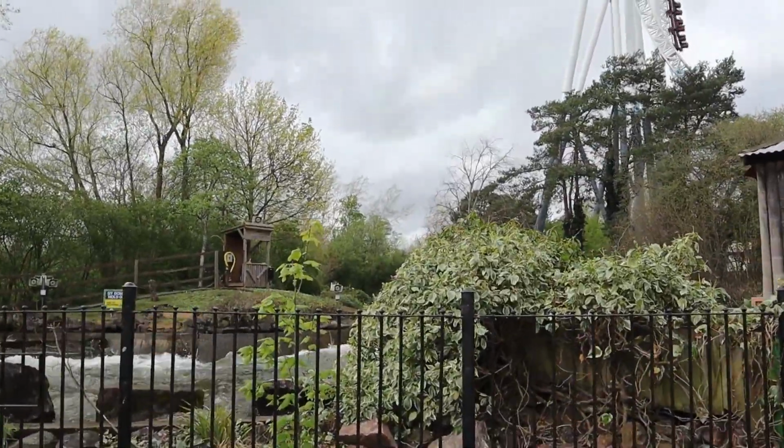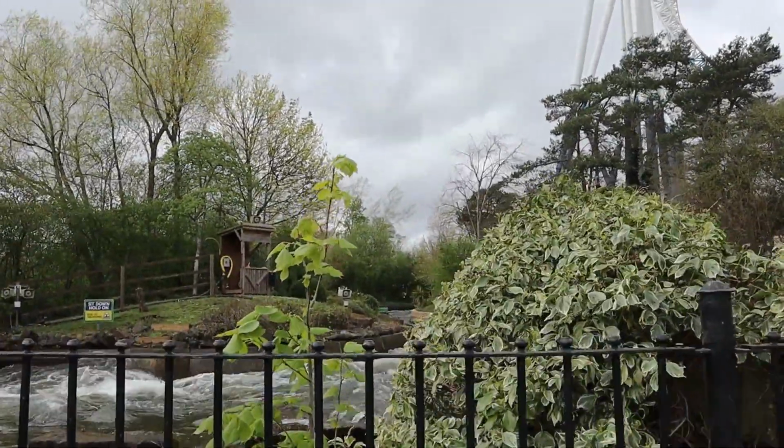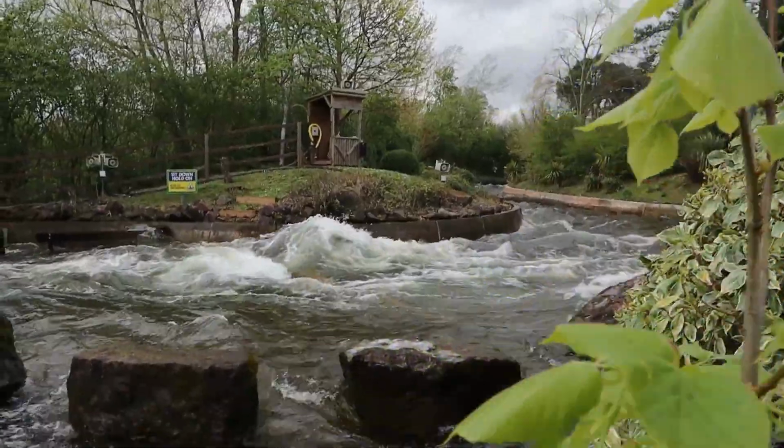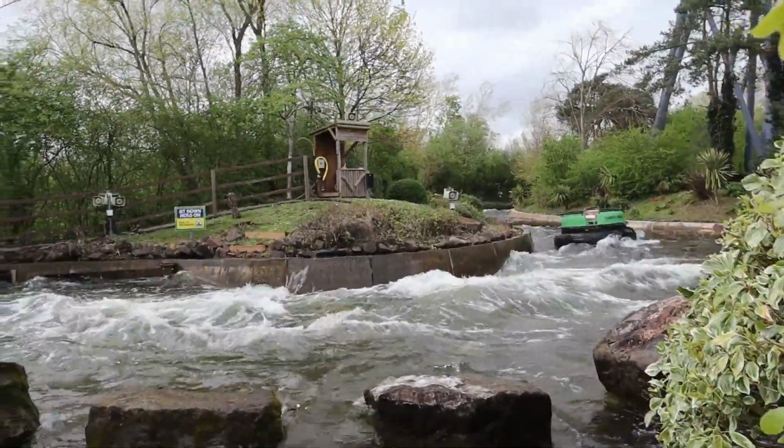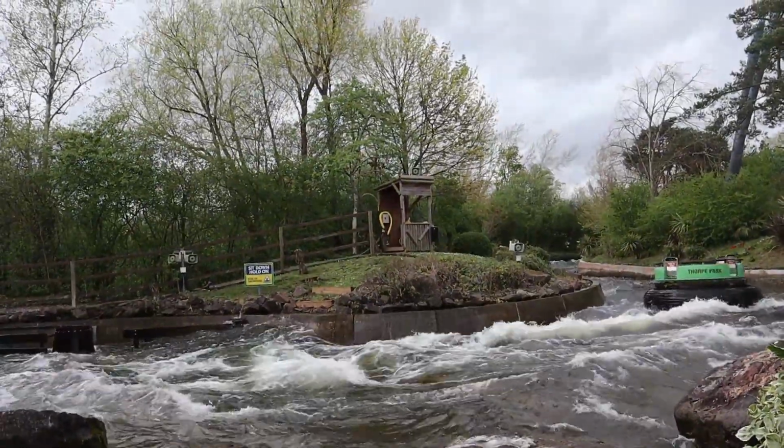Unfortunately it seems that the rapids haven't opened yet here at Thorpe Park, but they're looking very rough and ready down here. Look at those. I'm sure they've got choppier than last season. Look at that, right going up on the wall there, right going up the trough.